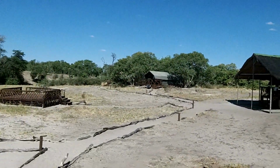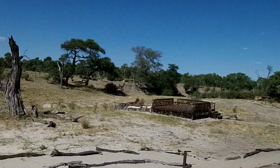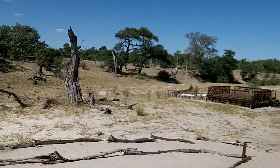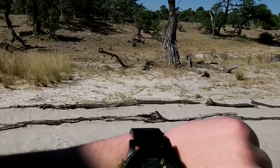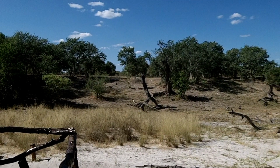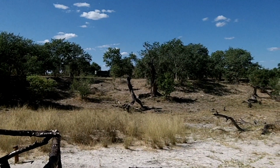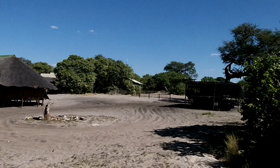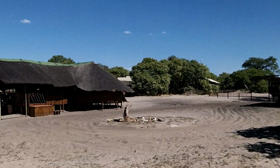So yeah, we are at Camp Savuti right now. And we're about to go on another safari in less than a half hour. And there's a random truck going down that roadway there. But yeah, all set for the next one. Coming real soon.